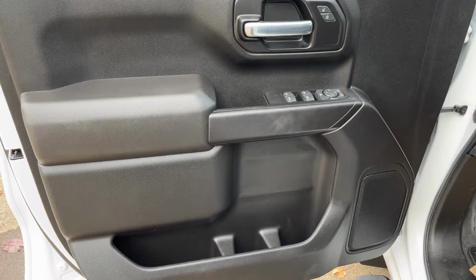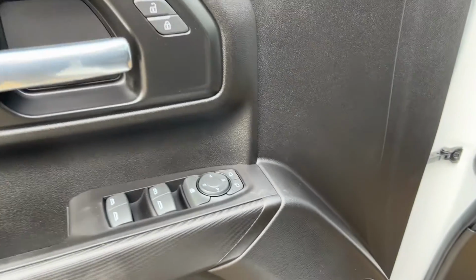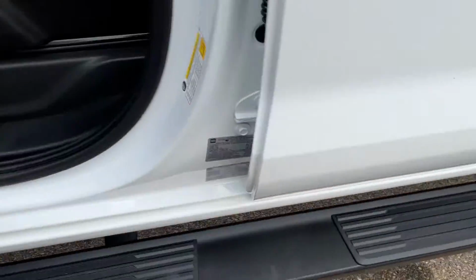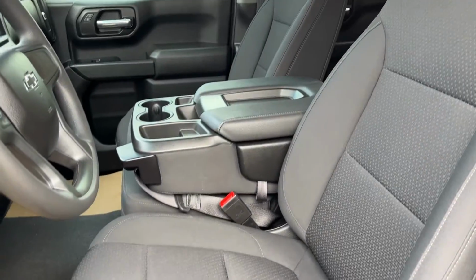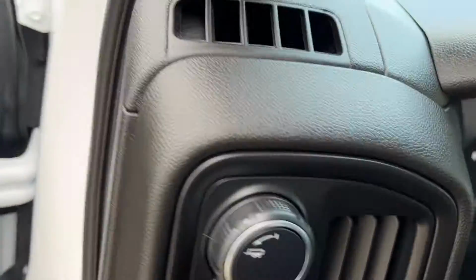All right, moving on to the interior, we're going to have these huge doors with tons of extra storage on the bottom, as well as 2 extra cup holders. You're going to have speakers on the bottom as well. It's also going to come equipped with your power locks, power mirrors, and your power windows. It's going to have that chrome accent. You're also going to have these black running boards on the side. Of course, you're going to have the 40-20-40 bench split seat, manually adjustable seats, very comfortable.